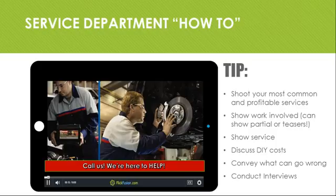Plus, using them alongside your other videos really tells the shopper that, wow, these guys are going out of their way. They're sending a message to everybody that, here's how you do it. If you don't trust us to do it yourself, here's how you do it. So that goes a long way in really helping build trust with the shopper.